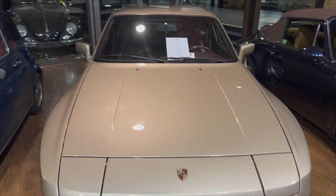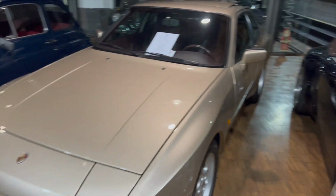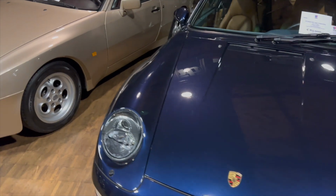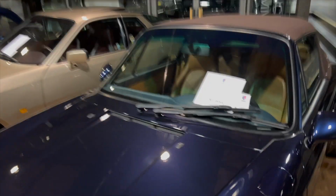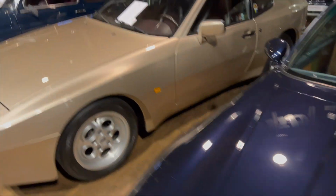Here we have the Porsche 994 Targa. The color is okay and the model is also okay, not my personal favorite. Here we have another Porsche, a 993 Cabrio. And as you can see, all these cars are actually for sale. So this one is going for 86,000 euros. And this one is going for 28.